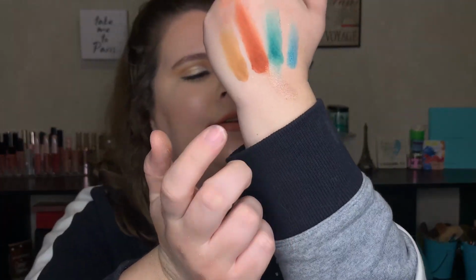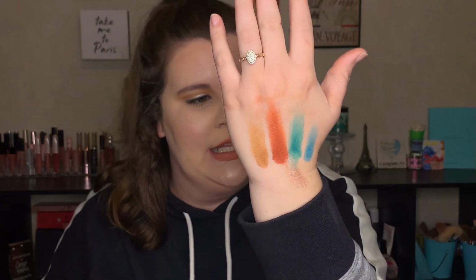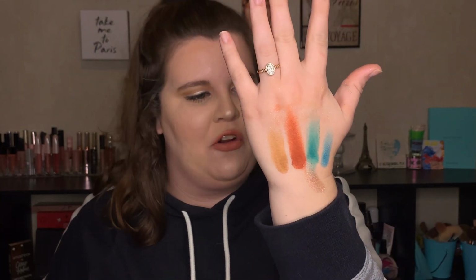And then the shimmers in here are so nice as well, and they're very creamy. And this one on the bottom that I just swatched is my all-time favorite shimmer in the palette. So these are just a couple of the colors, the more vivacious ones. The first one I do know is named Pukey because I use this one all the time, and it is such a great color.